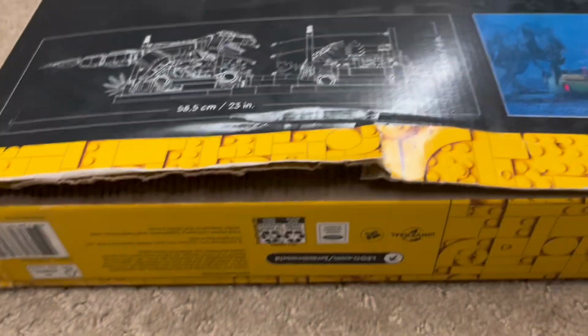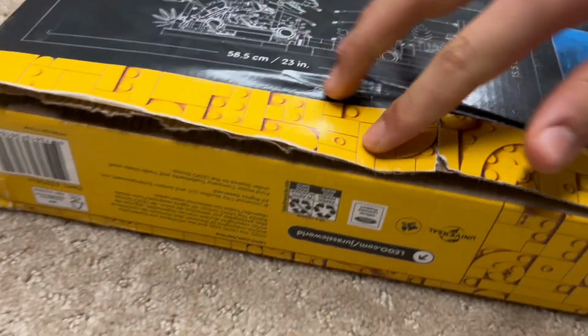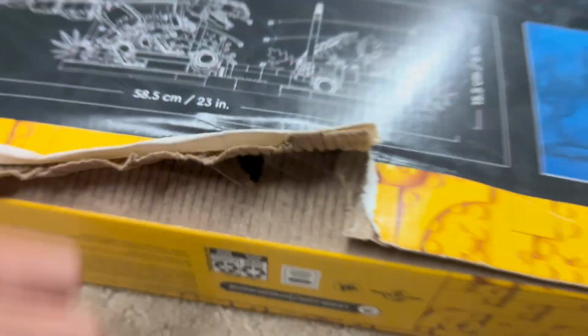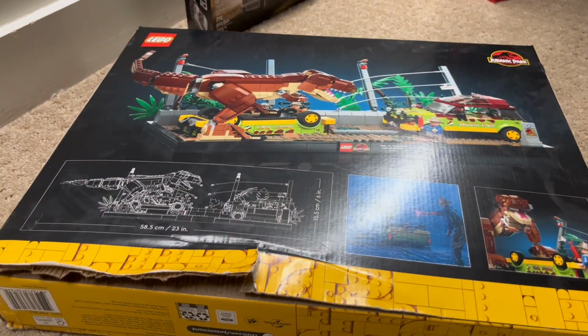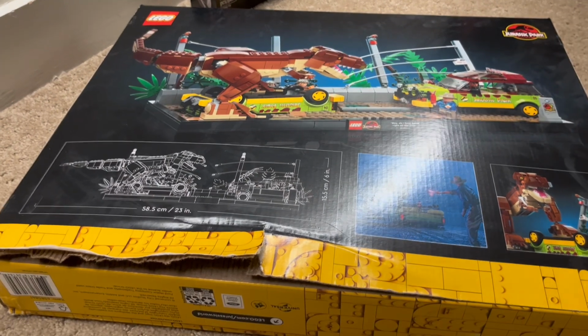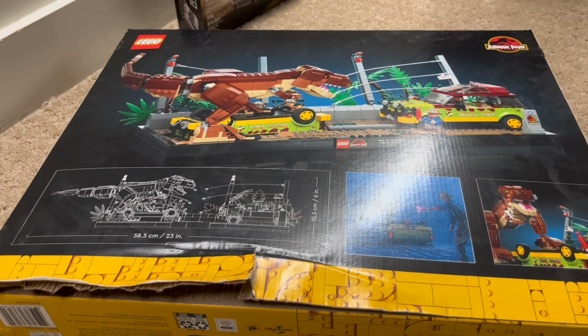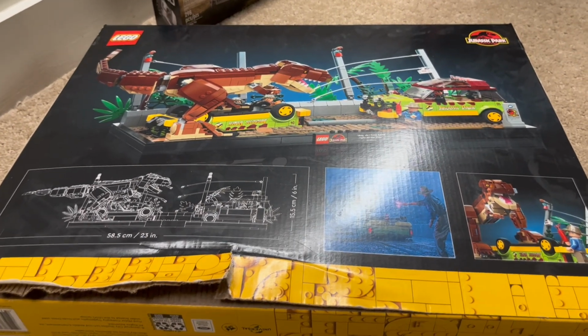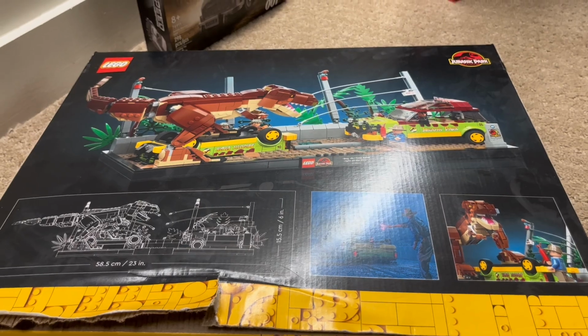Yeah. There's even a little hole. I think it actually got in a little bit there. It's okay, it's just the box, but we might not be able to show the box because it's a little bit damaged. But yeah, that was a very funny moment and it's a great set.